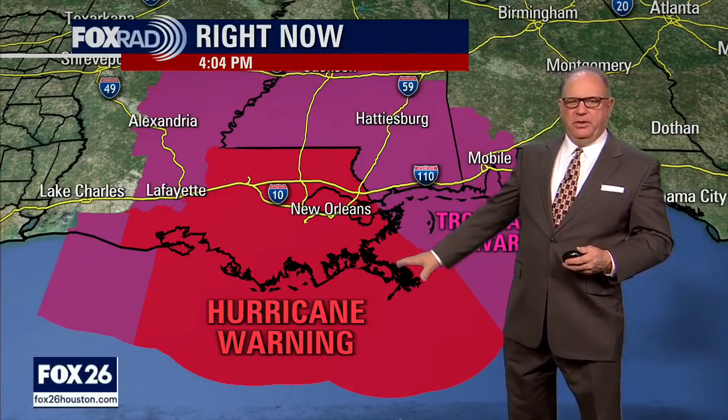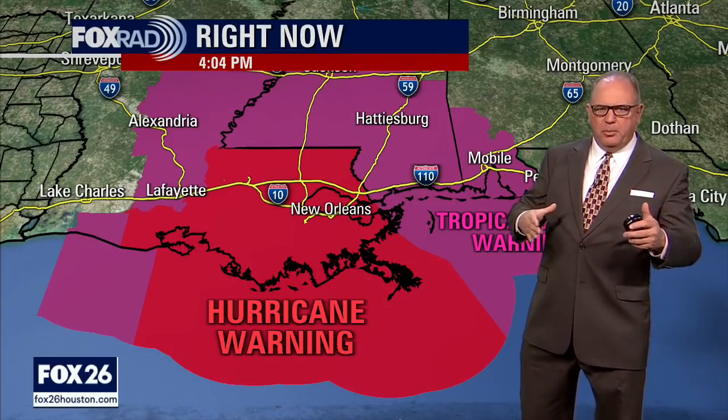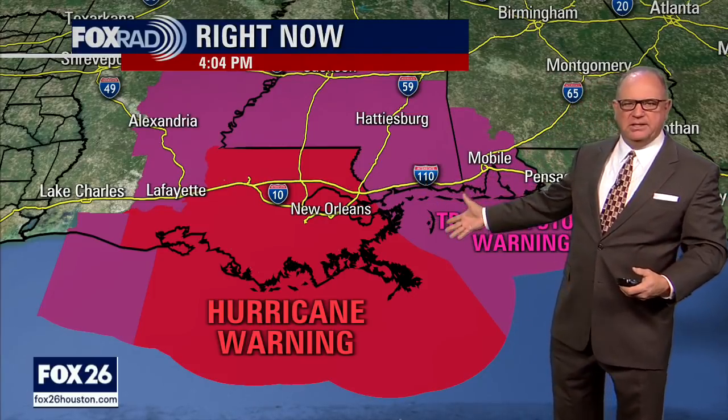So again, as far as the size of the storm, the wind field is going to be a little bit more compact. For example, your normal average hurricane is going to be about 100 miles across, which is about what this is.